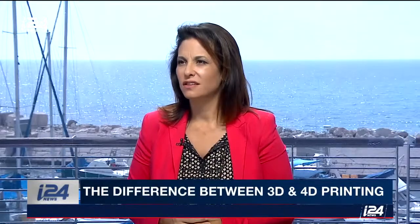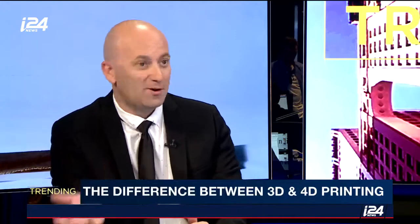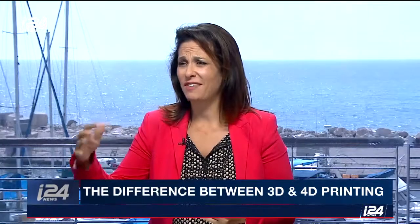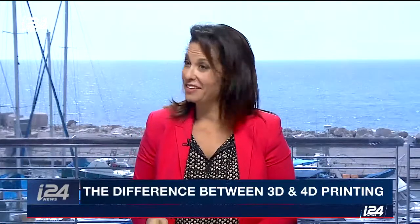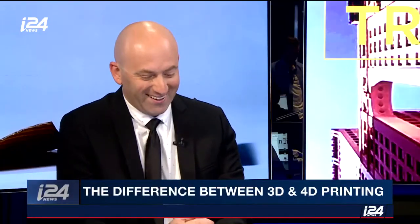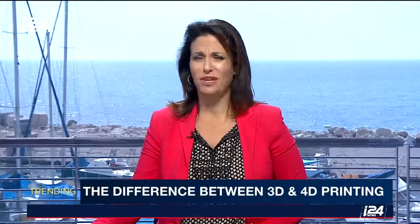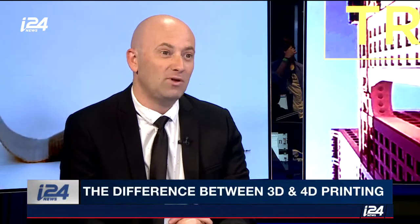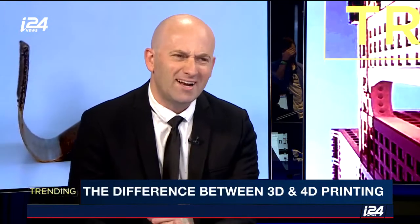A lot of applications. So if you expose it to electricity, it changes form. If you expose it to heat, it changes form. So what's going to be the next wave once we get to 5D, 6D, 7D, all the way to 10D? Actually, it's going to stop. We're going to be printing spaceships and go to the moon all through 3D printing. We're not going to get to 5D because 5D means possible worlds. It's different, something from physics. We're not going to get there. No.